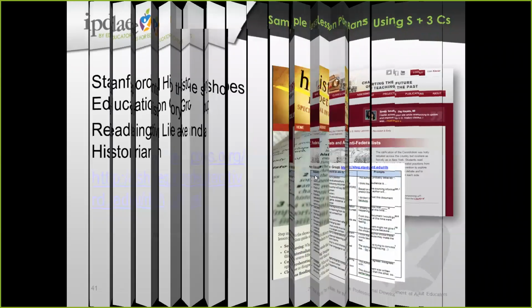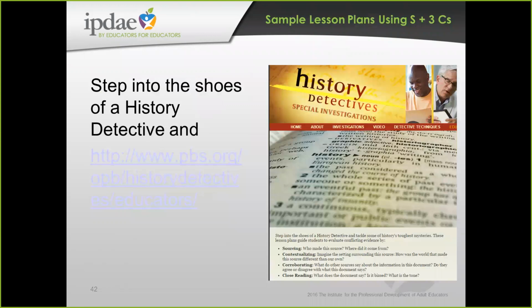A couple more, and we have Step into the Shoes of a History Detective. Again, this is another excellent site. This comes out of PBS, and it's a chance to go back and explore and look at what it does. It's tied right next to those different steps that you find in reading like a historian: sourcing, contextualizing, corroborating, and close reading. If you liked the Lincoln lesson plan, that was adapted from here, so great resource.